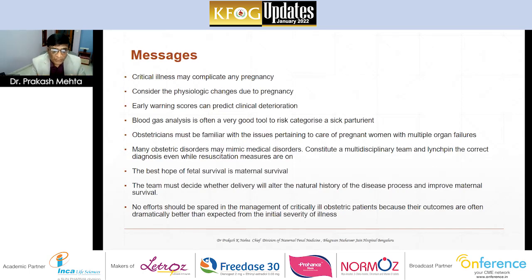So the final message is: critical illness may complicate any pregnancy. Consider the physiological changes due to pregnancy. Early warning scores can predict clinical deterioration. Blood gas analysis is often a very good tool to risk categorize a sick parturient. Obstetricians must be familiar with the issues pertaining to care of pregnant women with multiple organ failures. Many obstetric disorders may mimic medical disorders, so constitute a multidisciplinary team and be the linchpin to correct diagnosis even while resuscitative measures are on.